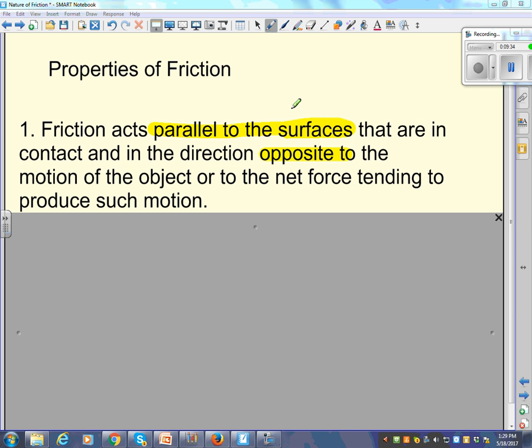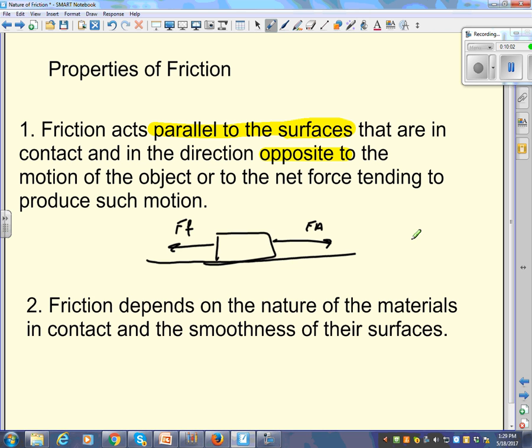Can you give me an example of where we try to add or encourage friction? Yeah, tires, or when they go out in the wintertime and throw sand down on the streets. You want to increase friction at stop signs so that you can stop. It depends on what you're trying to do, I guess, right?